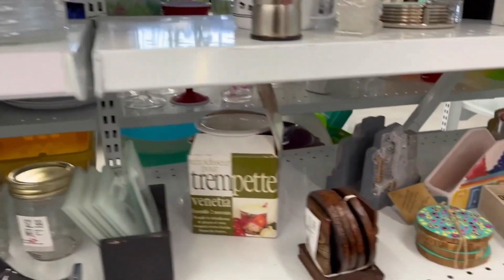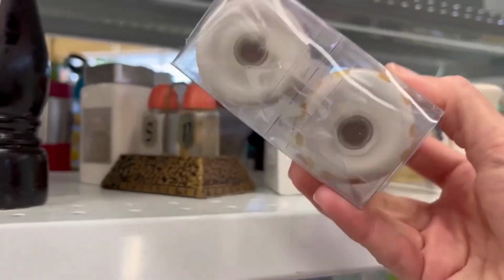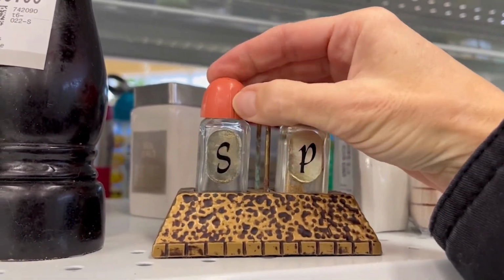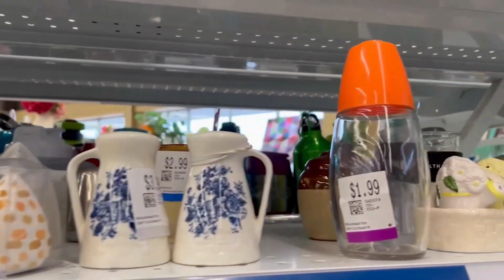Music's pretty loud. Hopefully I can not have to do a voiceover. Those are modern. This is a really nice, very old set. Unfortunately, this lid is cracked. Otherwise, I would pick that up for sure.